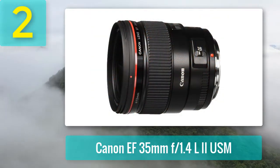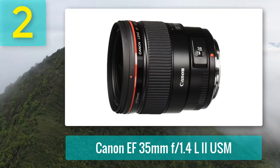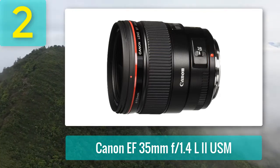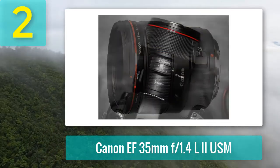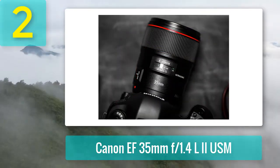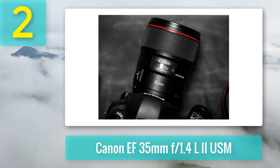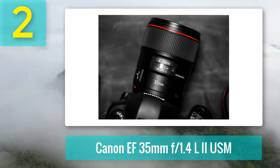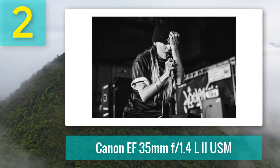Coming in number 2. Canon EF 35mm f1.4 L II USM. Just as much a celebrity in the photography world as the 50mm. The 35mm grew to fame with its multitude of applications and videography use. As such, every camera brand on the planet has 100 different versions of this same lens. Canon have a rather memorable one.